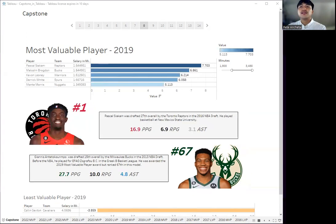In 2019, the most valuable player was Pascal Siakam of the Toronto Raptors, who made $1.5 million, had a Warptor of 11.9, and a value of 7.7. The real MVP was Giannis again, who ranked 67th this time, made $24 million, had a Warptor of 21.1, and a value of 0.8. The least valuable player was Collin Sexton of the Cleveland Cavaliers, who made $4 million and had a value of -3.8.